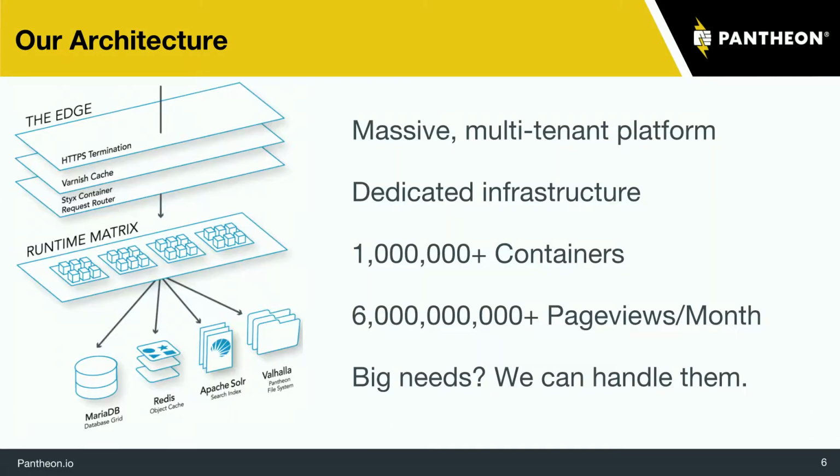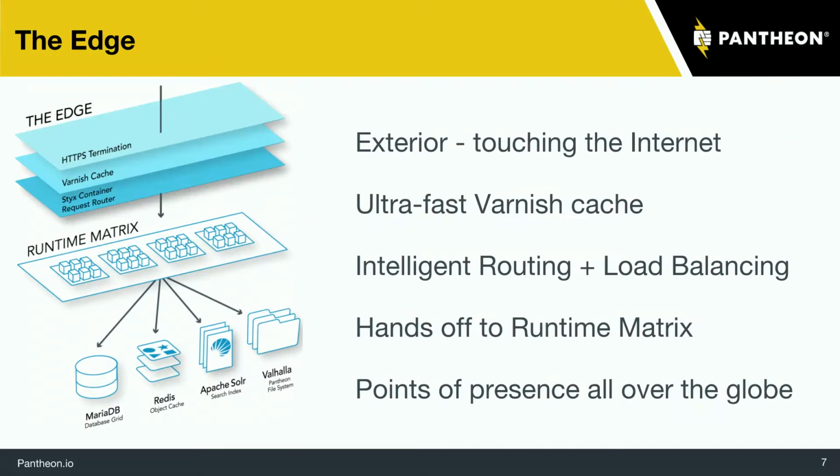So if we take a look under the hood at our actual architecture, we are built on containers. We have over a million sites, probably even a lot more by now, and over 6 billion page views a month. So again, from the tiny little site to the huge enterprise site, the architecture is set up in a way that you don't have to think so much about what's happening under the hood. You just sign up for an account, focus on the site that you're building, and all of the server performance and security things are handled automatically.